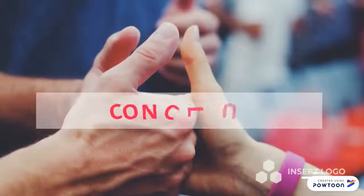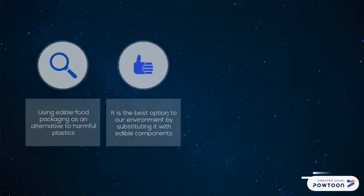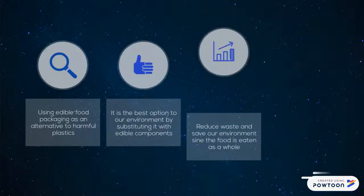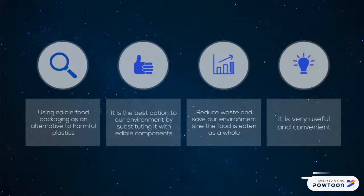Now we have come to the conclusion. As consumers start to realize their waste contribution, there could be a shift to using edible food packaging. It is also the best option to protect our environment. Besides, it can reduce waste and save our environment since the food is eaten as a whole. Overall, with the innovations, it is very useful and convenient.